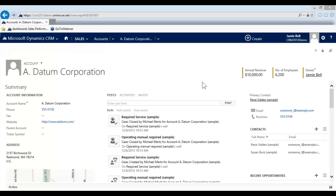Here's the view I get. So you can see how rich this data is here. I have at the very top a quick glance at their revenue, the number of employees. I see who our rep is on the account. It's Jamie Bell. I have detailed account information, their website, if they have a parent account.